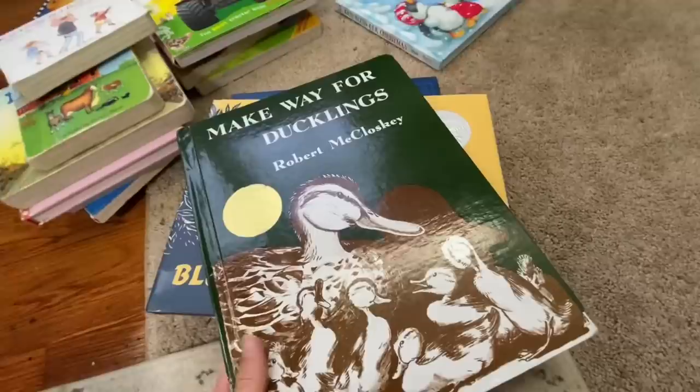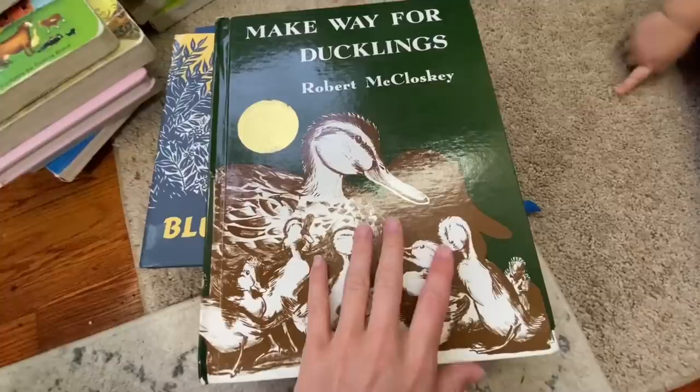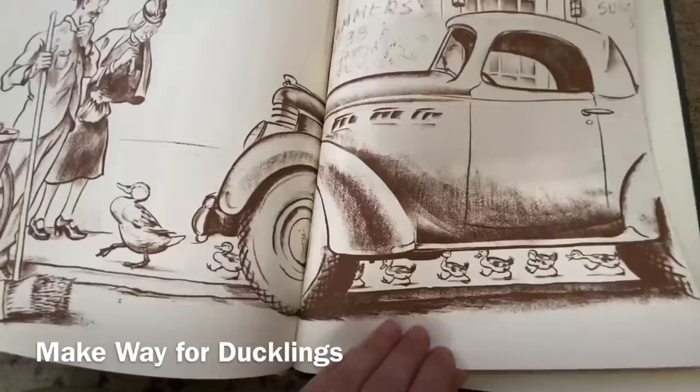Robert McCloskey has some great books, and these are two of our favorites by him. So this one highlights a family of ducks, and they have all these little ducklings, and it's a fun story about parents looking for a place to raise their family and then raising their little ducklings and their little journey across town. All the ducklings lined up in a row. And so this is a fun one that our kids love.